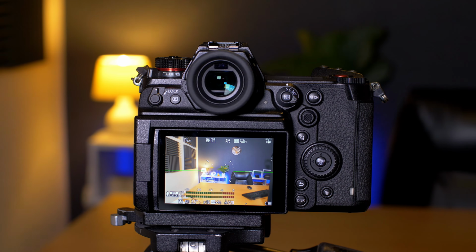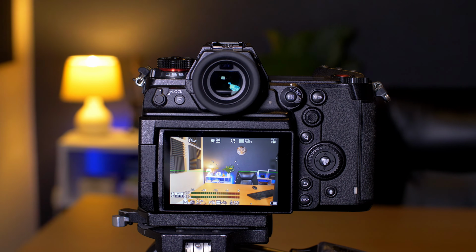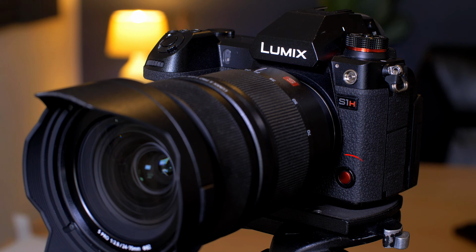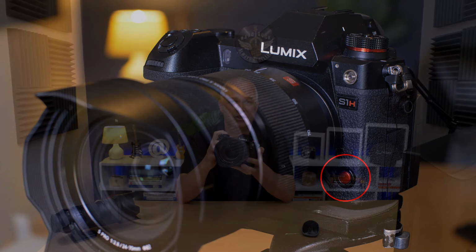All the buttons on the back are very similar to the GH5 again, so if you're coming from that camera, you'll love it. It's very easy to use, very intuitive. Nice big red record button on the front there, and you've also got one down here on the bottom. So wherever you are, you can feel for those and you can record that way. You can still use the shutter as well, but it's quite sensitive, so I'd maybe stick to using the red buttons there.